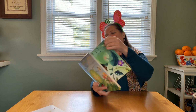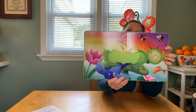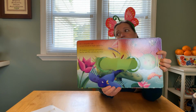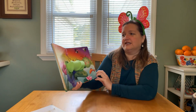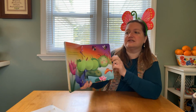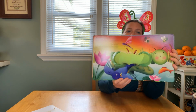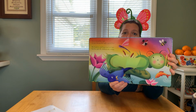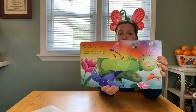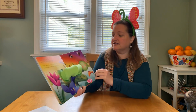Oh, and the pages are stuck too. Oh, look at his face now. It's a caterpillar sigh. As new friends fly high, goodbye. He bounces and leaps and springs, but he can't fly without any wings. That poor caterpillar, all his friends are flying away. What is he gonna do?